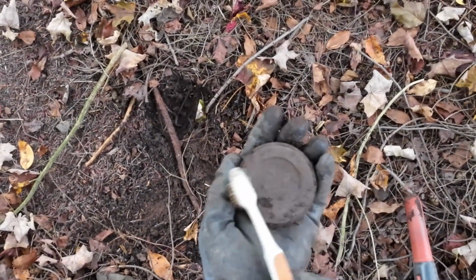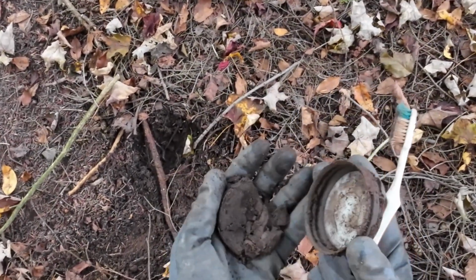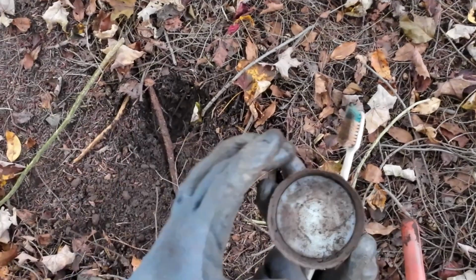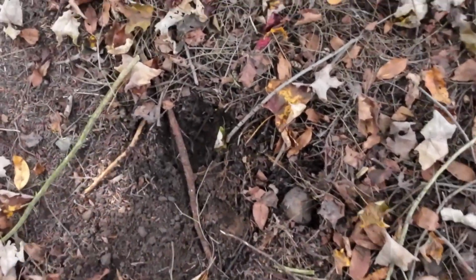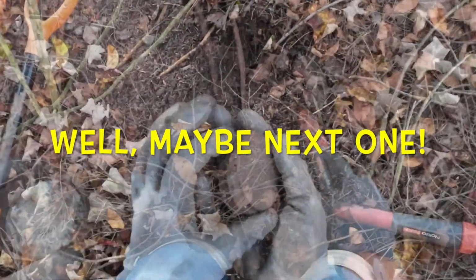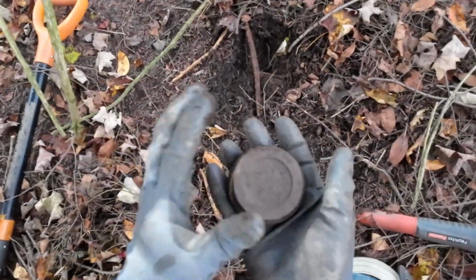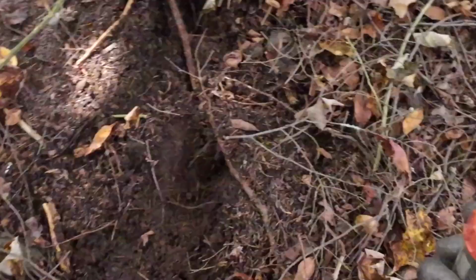Well, another ball lid, and no gold coins underneath it. Well, it's cool. This is at least our second one. All right, on to the next.